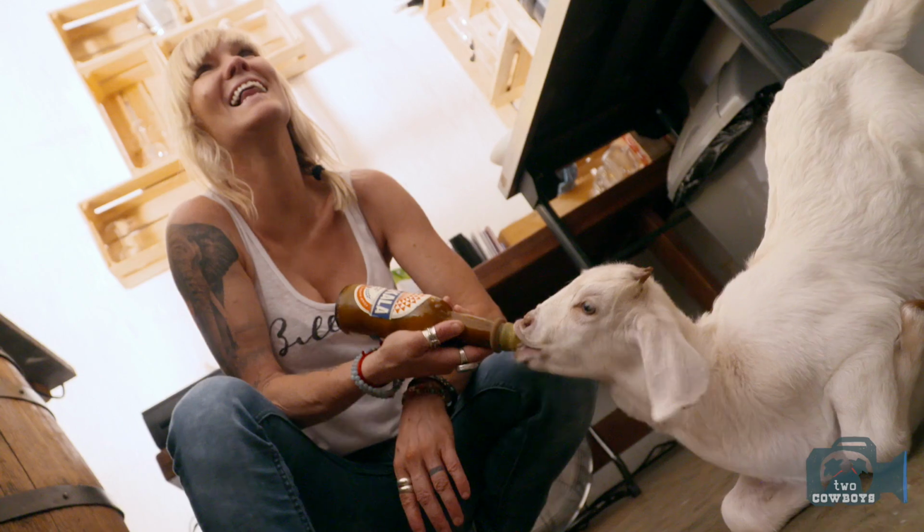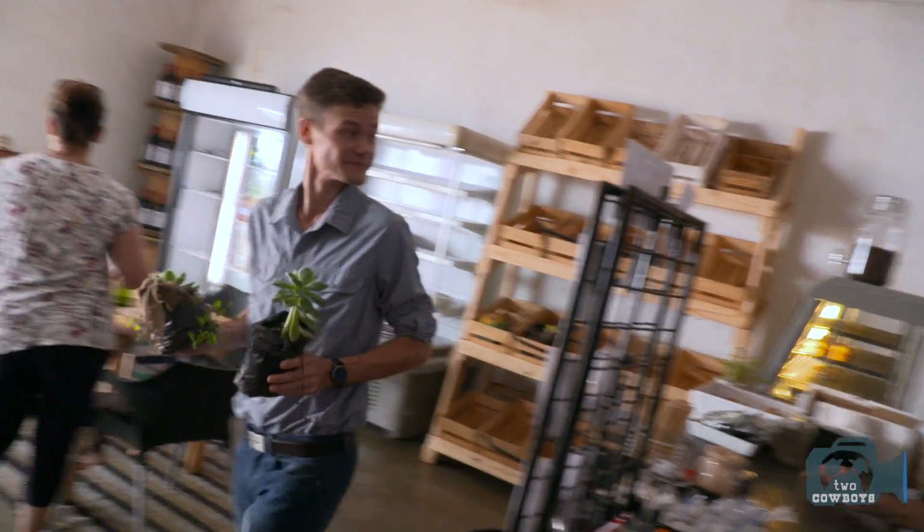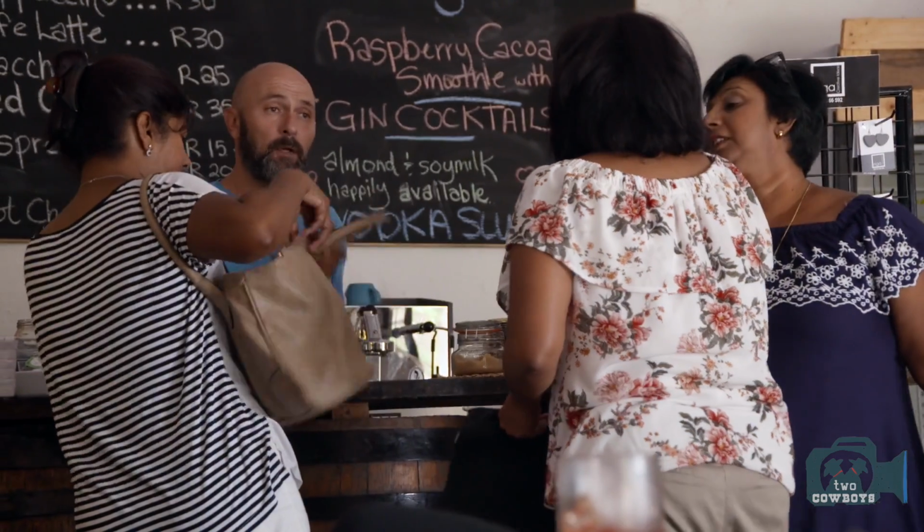That's probably the only place I know of where you can have a little billy goat inside your coffee shop. And I see people are actually walking up with plants, and they buy their plants, and they can buy some produce here at the back. I saw that as well.